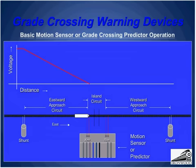Now, as the train continues toward the crossing and actually enters the island circuit, you can see that the voltage measured by the receiver leads declines to zero. That is because you now have a dead electrical short between the transmitter and the receiver leads. Okay, the transmitter cannot transmit through a dead short, so the receiver sees nothing. Okay, that's how the motion sensor or the predictor determines that the train is physically on top of the highway, that it has occupied the island circuit.